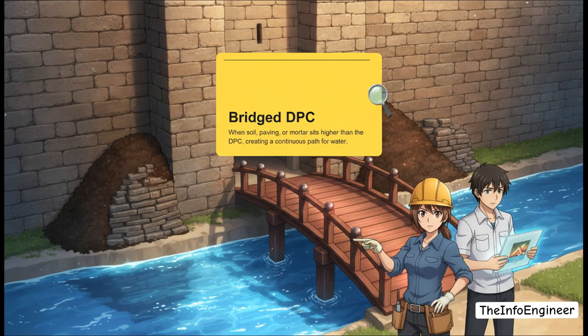Well, 9 times out of 10, the answer is a bridged DPC. A bridging failure is exactly what it sounds like. Imagine a fortress protected by a highly effective moat. That's your DPC. Bridging is like someone coming along and just lowering a drawbridge right over that moat. By placing some sort of material higher than the damp-proof course, you're accidentally creating a continuous alternative path for the water to travel along. You've essentially rendered that protective barrier entirely useless.